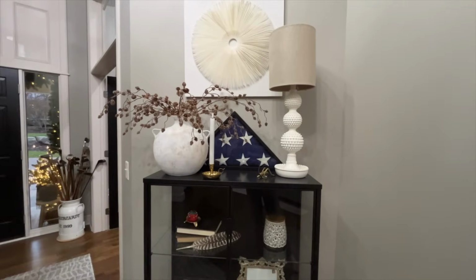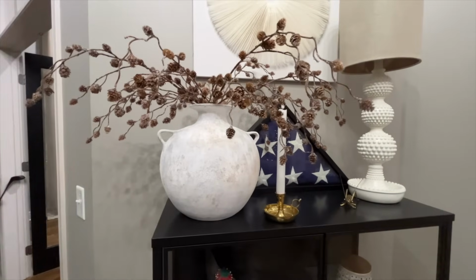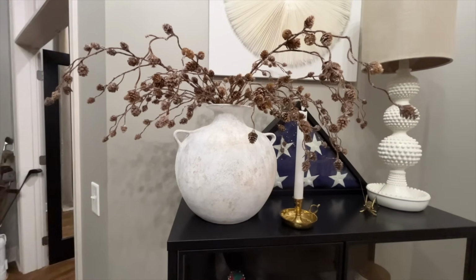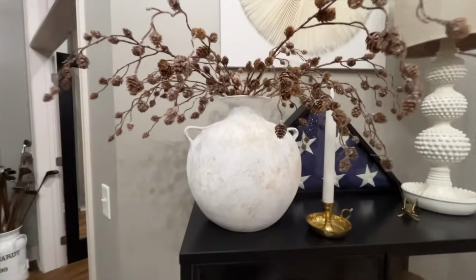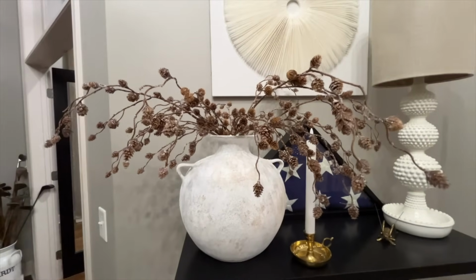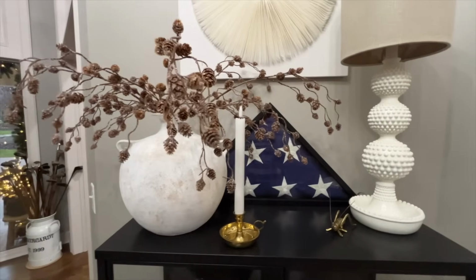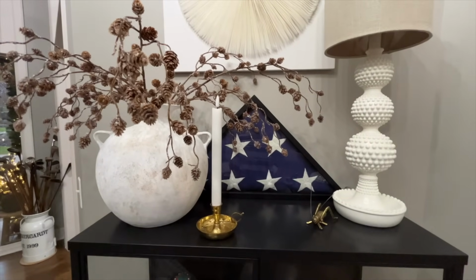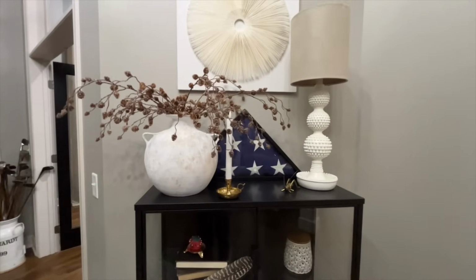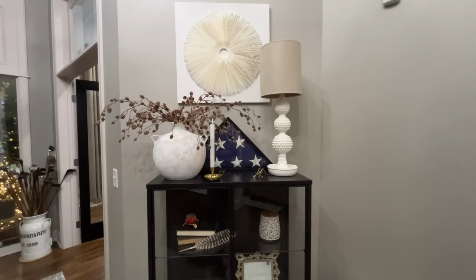Lastly, I didn't do a whole lot over here in this space. All I did was swap out the pot or vase. I don't have a link for this. I found the vase at Savers, and then I did the texture on it. And then I found these little acorn branches at Michael's. And again, I kind of have the same situation with this candle right here. It is getting lost with all of the white, and so I think I may have to paint that as well.